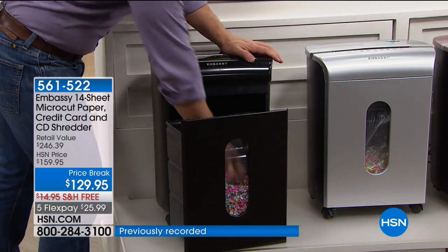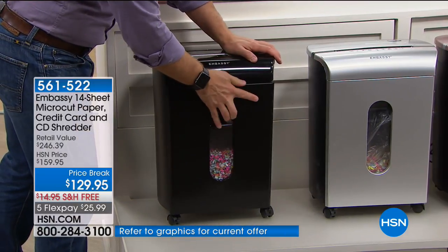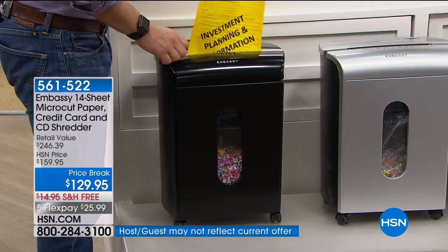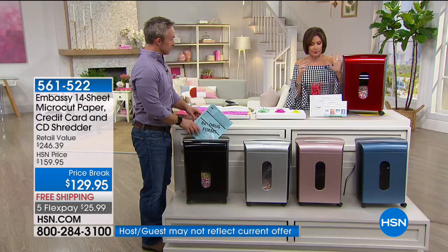And the bin is huge on this one. $129.95, free shipping, 5 Flex Payments on it as well. Black, silver, we have rose gold. We have a beautiful kind of a steel cornflower blue. And then the red up here, always very popular.